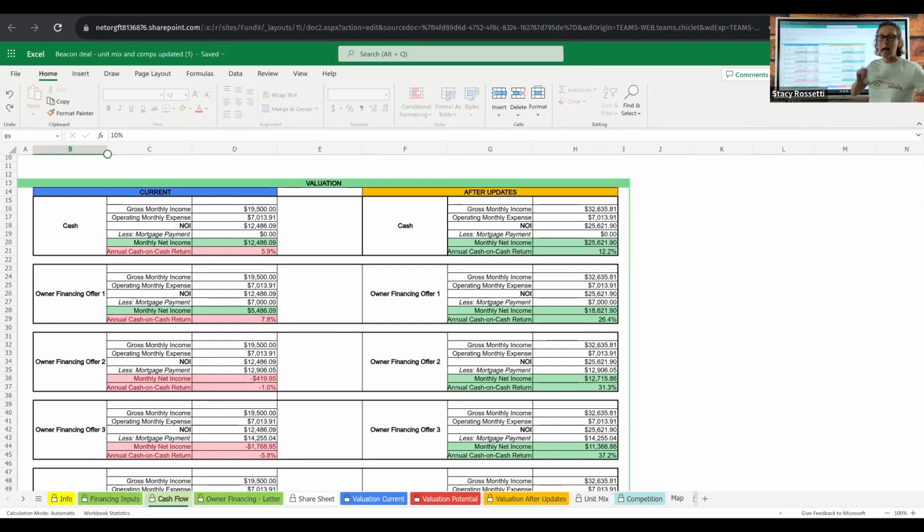Our cash on cash, as is right now, if we did nothing, is 7.8%, which actually isn't too bad. But once we get it stabilized, we get it from 50% full to 90% full, we'll be at $32,000 a month gross income. That's including doing something with the parking, getting that filled up with all the extra space that we have. So we're shooting for $30,000 a month, right?